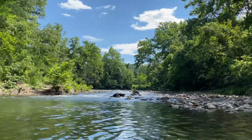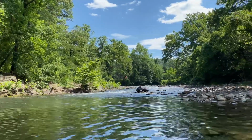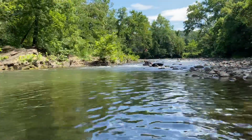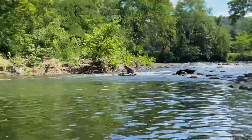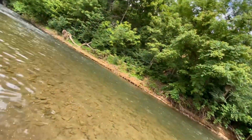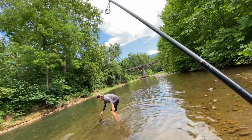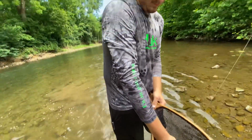There's probably an easier way to do that. Oh no, it's not as big as I thought. I'm gonna bring him right to you. Yep. He's strong, little fella. No kidding. There you go. Not bad. No, sir. Hot dog.